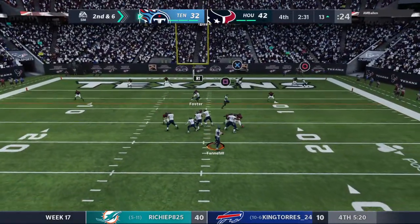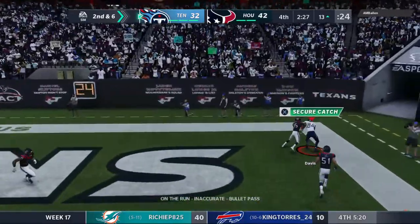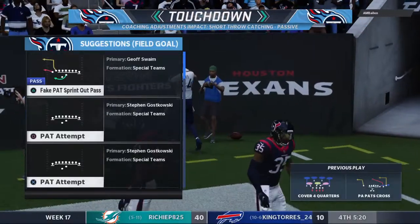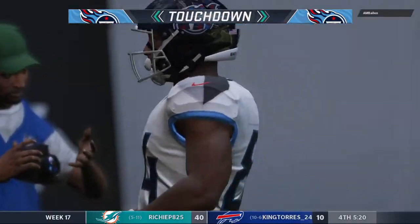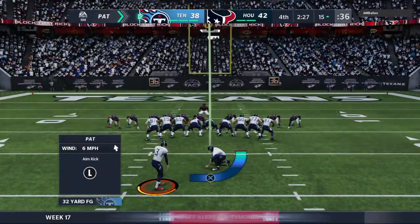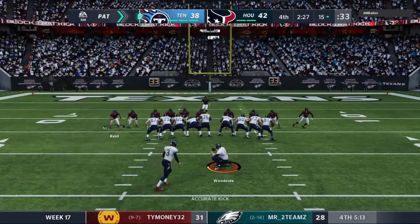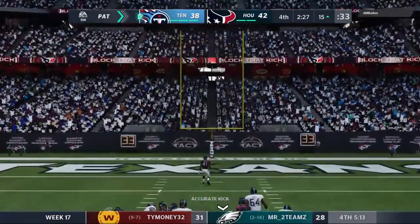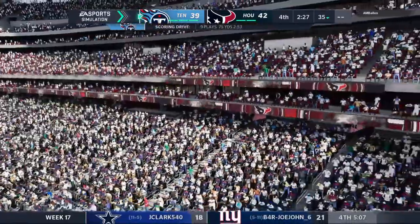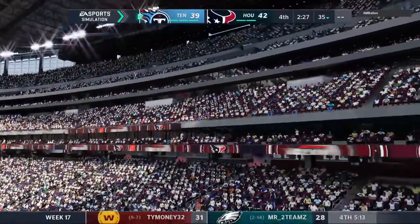Play action. It's Tannehill. Eluding the pressure right. Open man is Davis. He's got it for the Tennessee touchdown. Number 84, Corey Davis, his 6th touchdown of the season. And the Titans are able to make this a close game again. And the lead is down to a field goal now. Makes the score Texans 42, Titans 39.